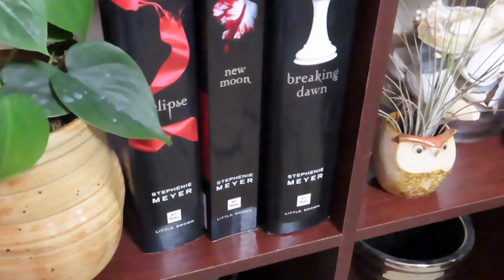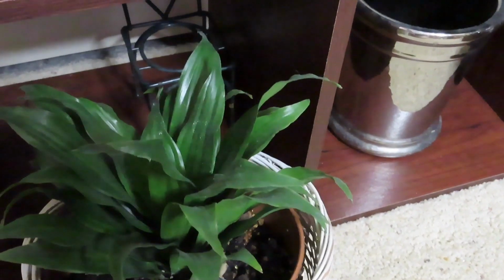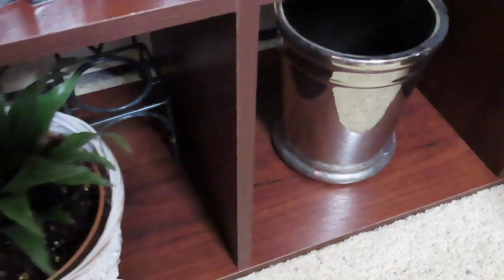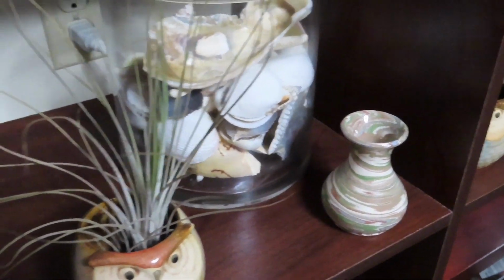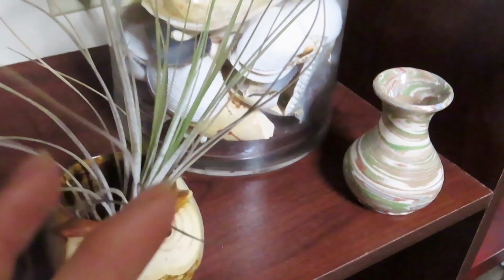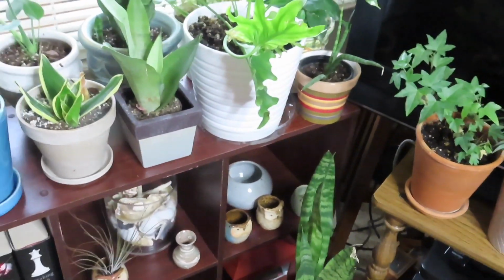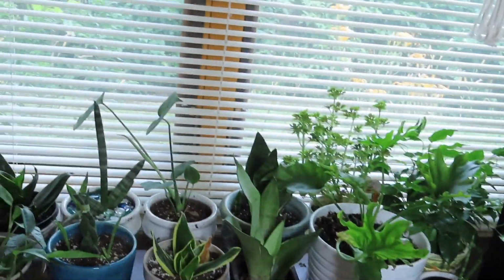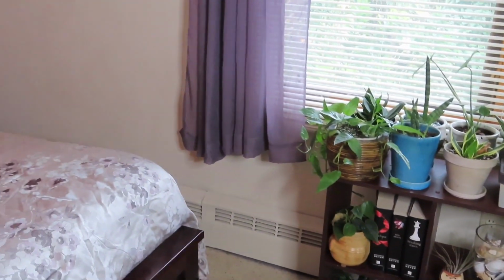Then some books that I have read. And this is my Dracaena, my Janet Craig Dracaena, in this corner. And my air plants are growing right here. I don't know if it's still alive or dead. It may be dead. I'll just leave it alone. So yeah, these are my plants in my room that are thriving right now. That's how it is. So there you go, guys.